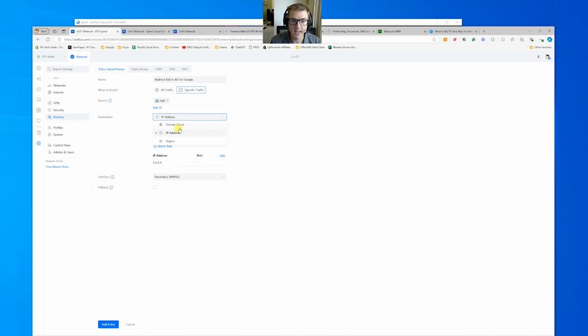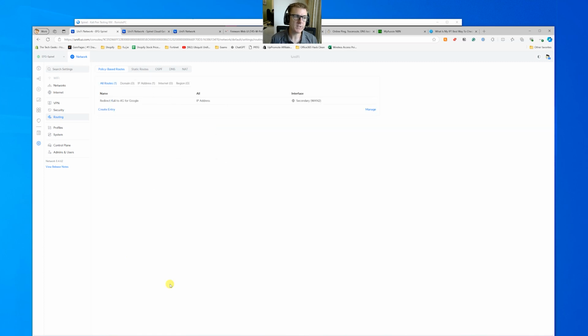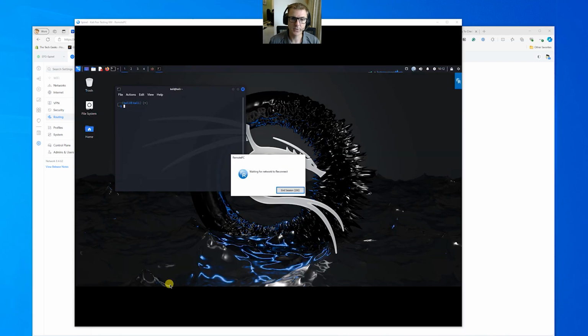So you can use this in a number of ways. You can do this with domain names, a region, or IP address. So I'm just going to do this on IP address. So this is going to redirect my Linux server out. Now I do notice that it tends to rebuild. There we go.